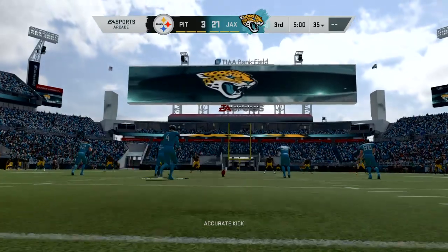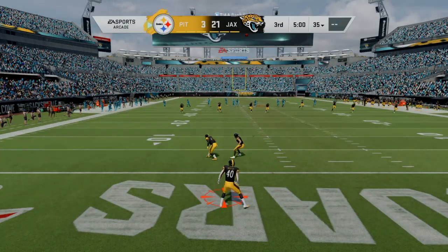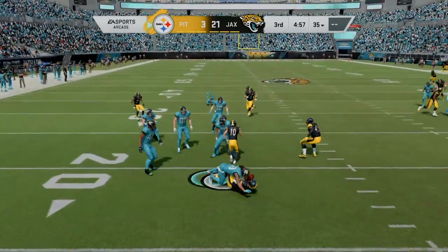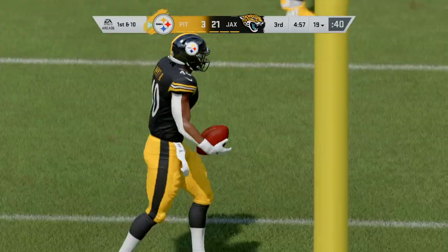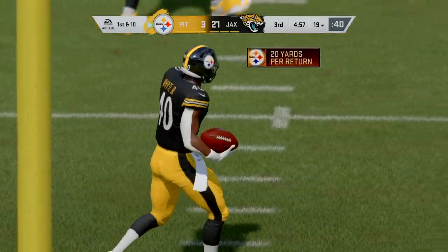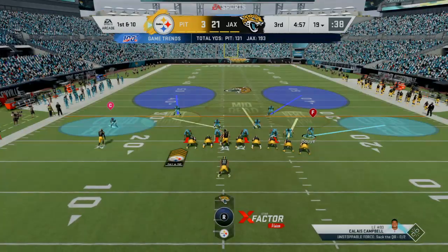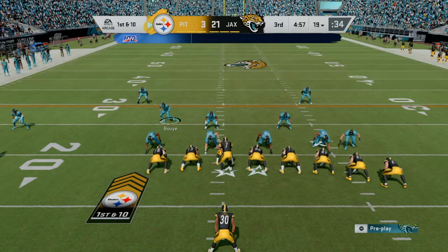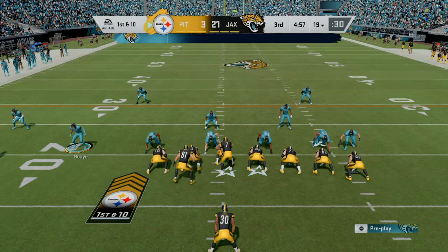Both teams appear ready for the fight ahead, and we resume action here in quarter number 3. This is fielded a couple yards deep, and he'll take it back to about the 19-yard line. The Steeler offense here about ready for their next drive. They have the ball here for the inaugural drive of the second half. Pretty big deficit, though. We'll see what adjustments were made in that locker room.